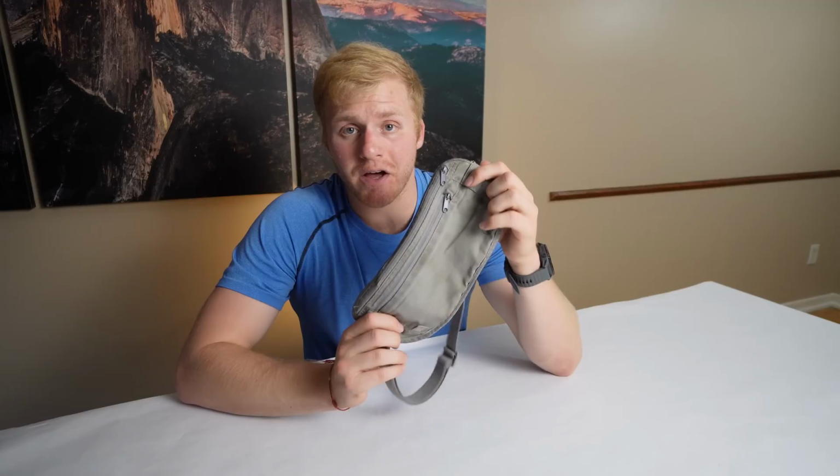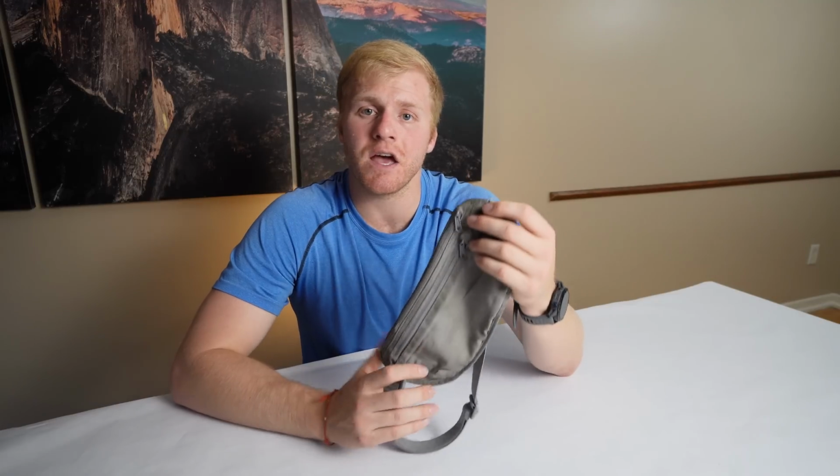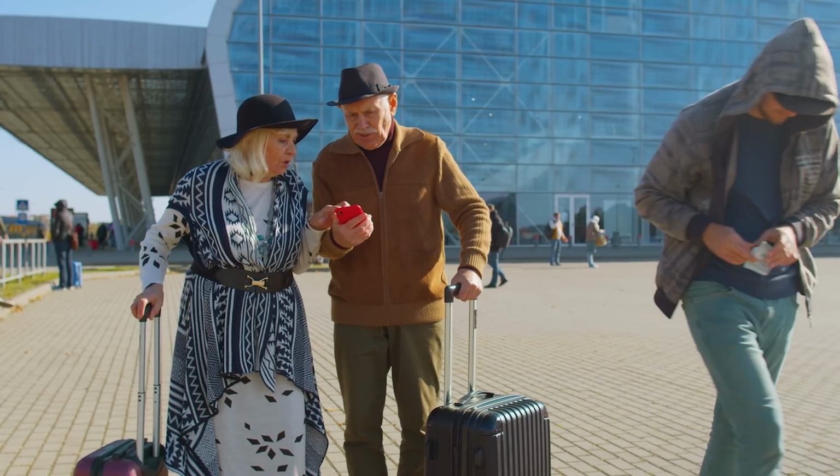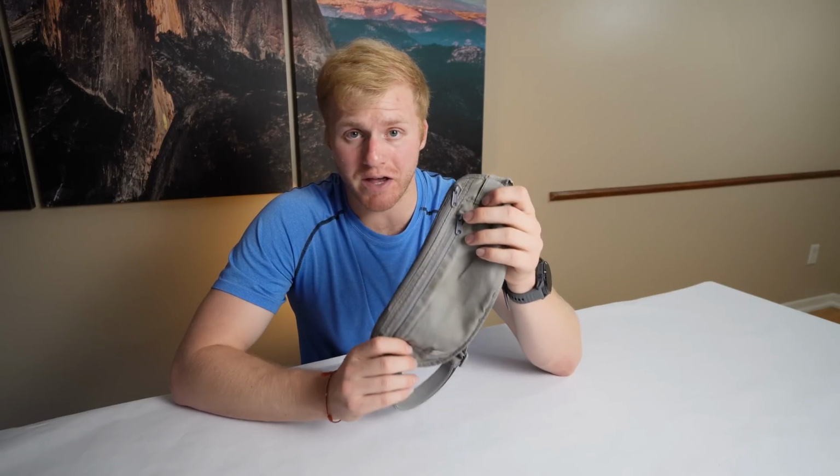Not only does it keep your valuables safe, but it also just provides an extra place to put things. Ideally, when you're traveling, you don't want a ton of stuff in your pockets, being that it makes you a little bit more prone to things like pickpocketing. So you could save yourself a lot of stress and a lot of money and potentially some valuables by getting yourself a money belt. Though I do take this off when I go through security.